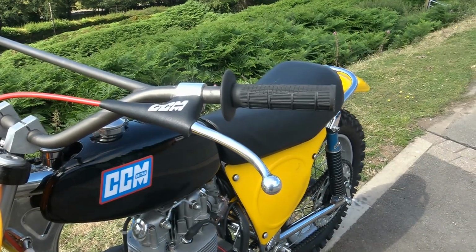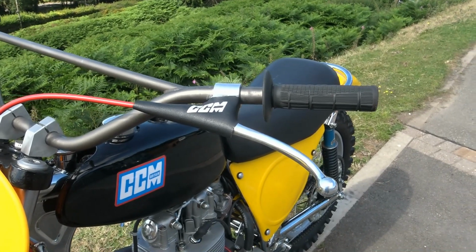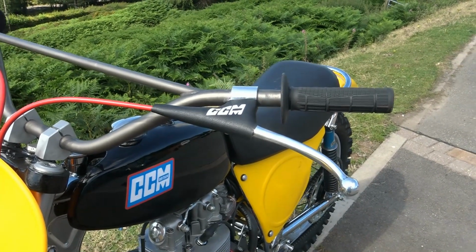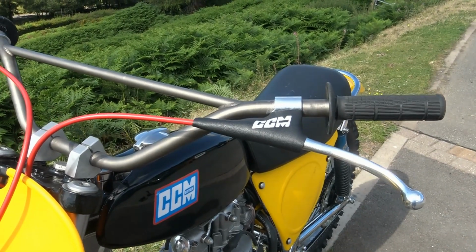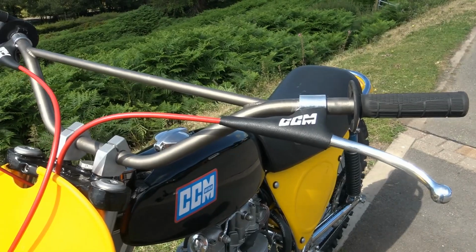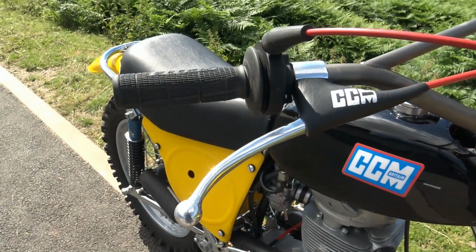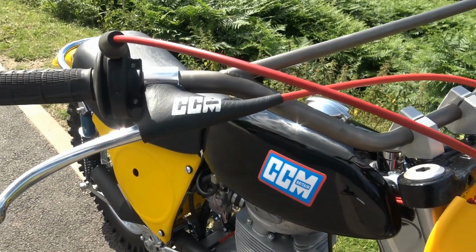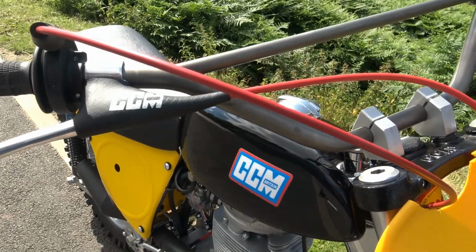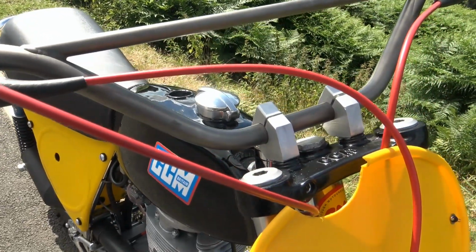Now again, all the controls on this bike are once more correct for the time period, with the proper levers, cables, and of course these CCM lever covers. And these parts are not very easy to come by these days, but there are parts available if you search hard enough to find them. And of course there still are reproduction parts available if you need them.